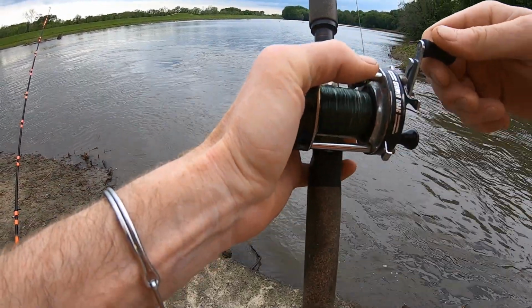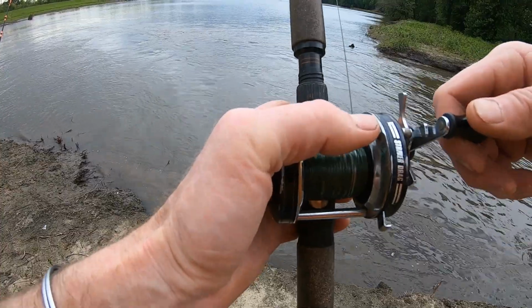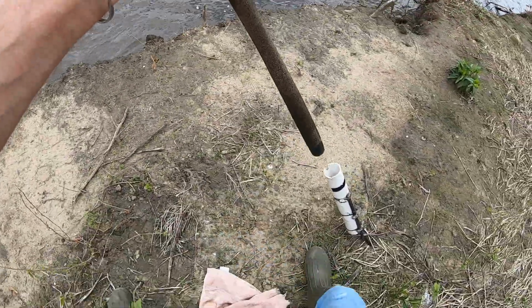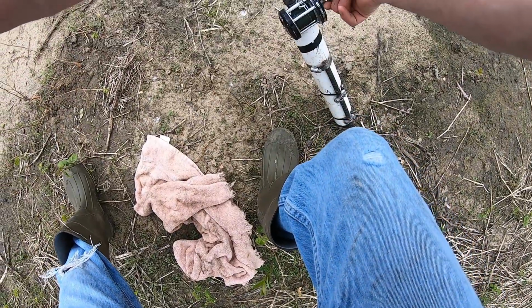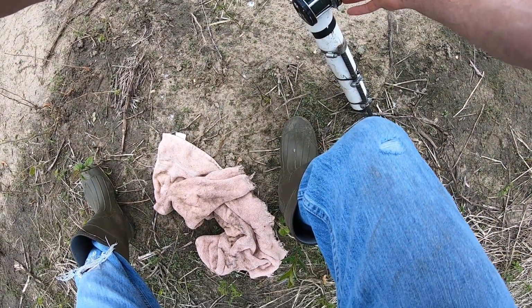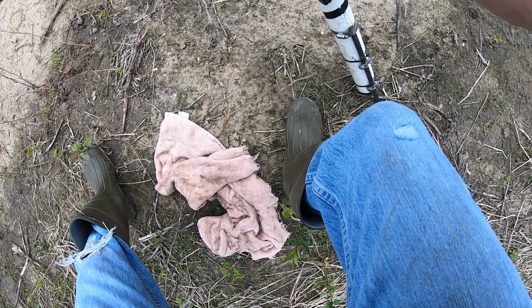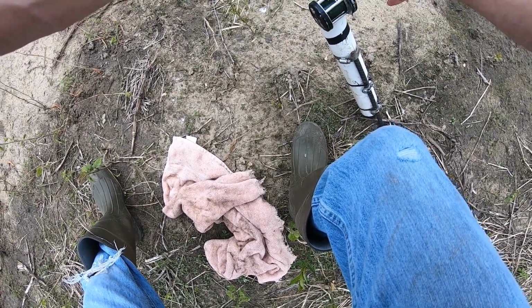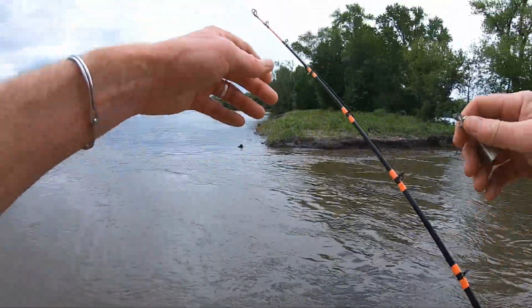Let it sink right about there. On this pole I don't have a bait clicker on, so I just back the drag off. And go old school, man. Use a bell.